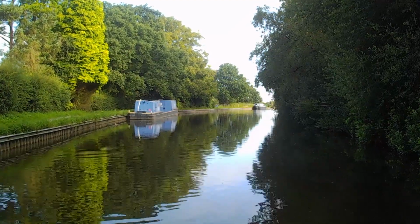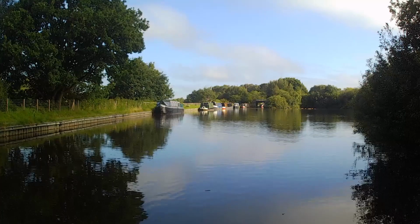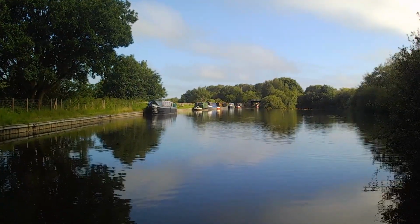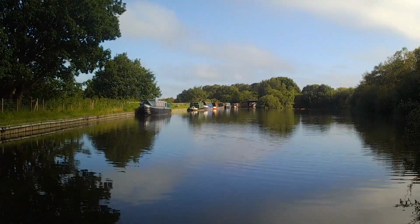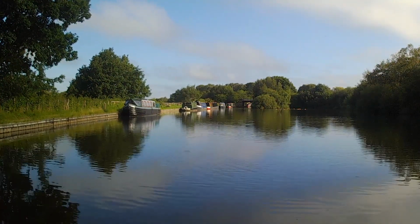Just after that blue CRT workboat, the canal opens up into a big wide lagoon. You can't boat over to the right hand side. The canal itself carries straight on towards the bridge, and you can't boat over there because it's way too shallow.